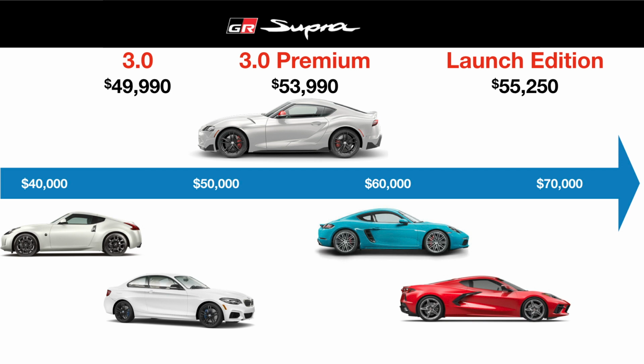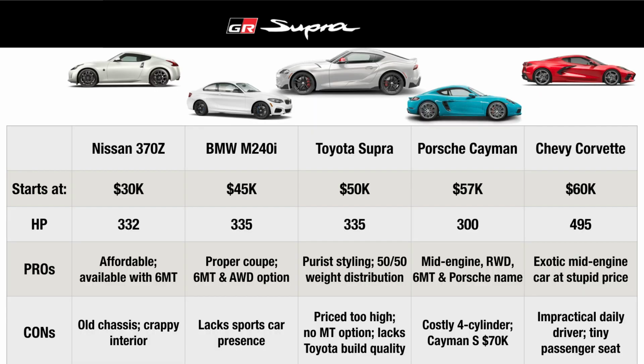Looking at these competitors one by one, yes, the 370Z is $30,000, but you can also spend $45,000. The horsepower is good, but this is an 11-year-old platform. The interior is horrific, and quite honestly, Nissan has abandoned this car. But it is a good, cheap alternative to the Supra, if you don't mind very dated technology.